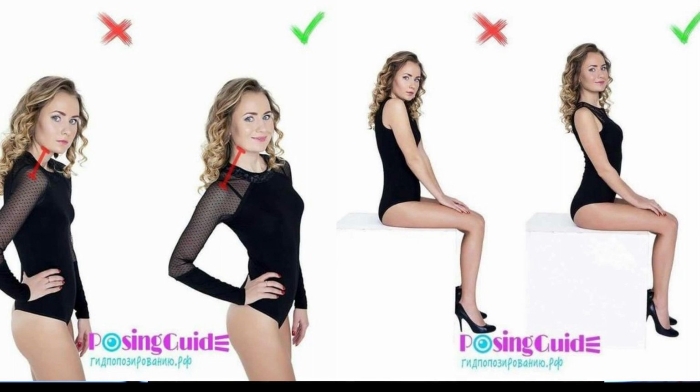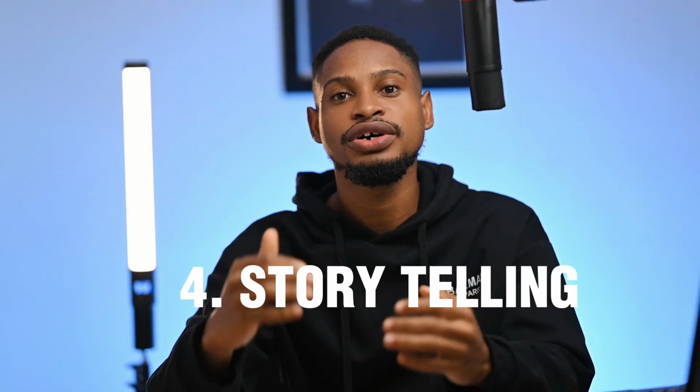Look at these images right here. You can see the difference between a good pose and a bad pose. You can see how a good pose can entirely change the feel of the image. Posing your subject right actually makes the image more engaging to the viewers. I'm still learning how to pose. I don't really know how to pose, and there are a lot of resources out there where you can learn how to pose.